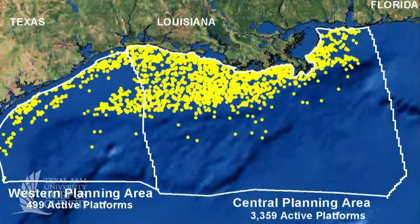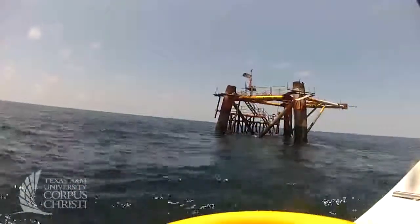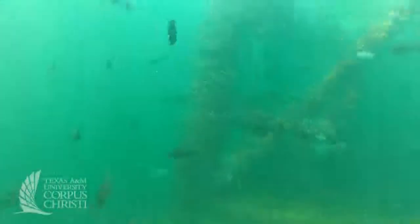There's about 4,000 of these rigs out in the Gulf of Mexico, these oil and gas producing platforms. About 75% of those will be gone in the next 20 years. And so we're very concerned that we get these into reef programs so they can continue producing the fish.